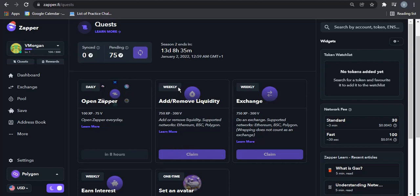All right. Now for the weekly, you can add and remove liquidity. This is quite simple, and I'll be going through that in this video. Once you claim add or remove liquidity, you'd earn 300 votes and 750 XP. You do this weekly, all right?